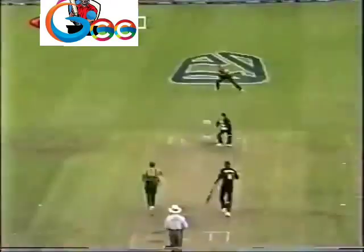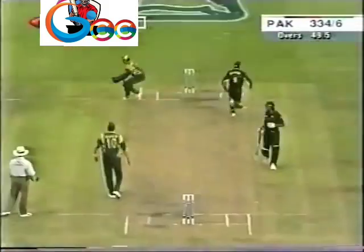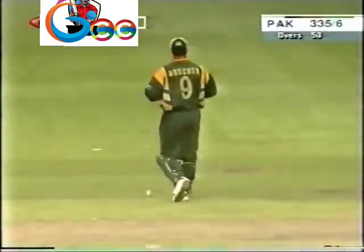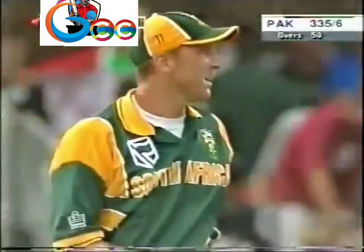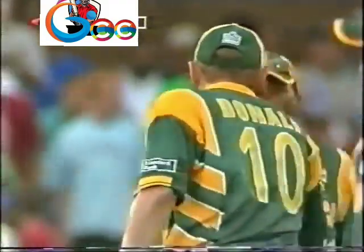Last delivery. Well, it's past backward point. They'll go through for 2. And the return just to Boucher. So after 50 overs, Pakistan getting to a magnificent 335 for the loss of 6 wickets.